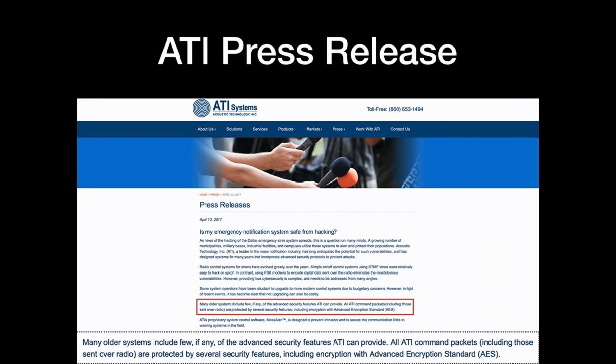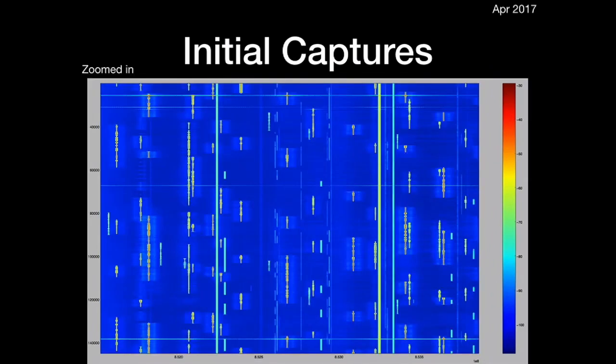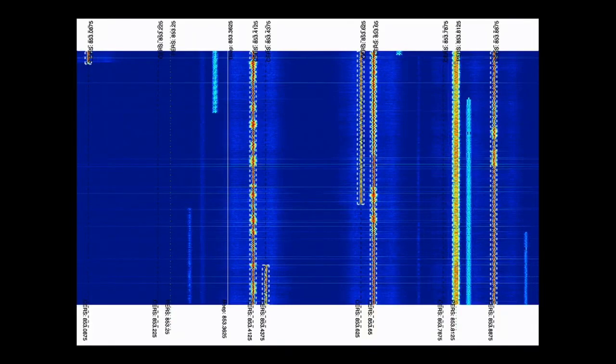So I might not be able to find what I'm looking for after all. But I pushed on, did some more captures. Again, this is now 855. This is sort of honing in on the smart zone network, and you can see the individual analog transmissions there. Because it's analog, like an FM radio receiver, you just tune to the frequency and you can listen to what's going on. And it was usually just all chatter from various employees of the city and its services.